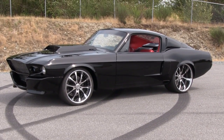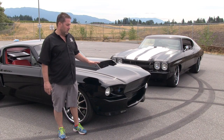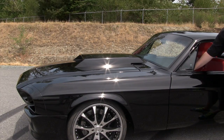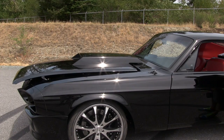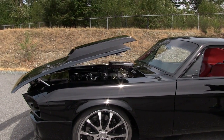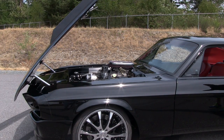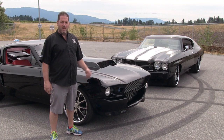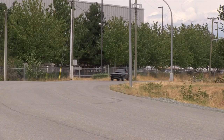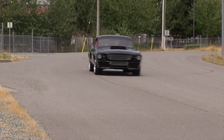This is a highly modified 1967 Fastback Mustang, which is sort of our own creation. One of the things that 360 does is, the terminology is trailer queen, and yes, these technically would be trailer queens, but what makes us different is that we could take these cars and they actually work. They're meant to be driven. You can drive them fast, you can brake them hard, you can throw them into corners.